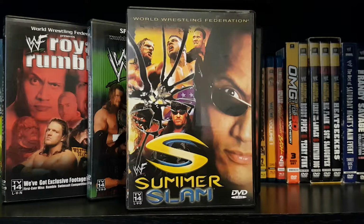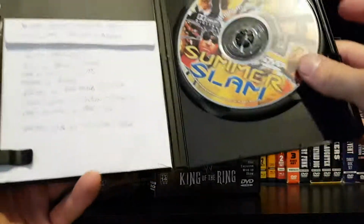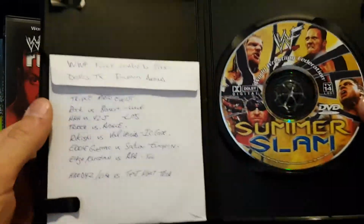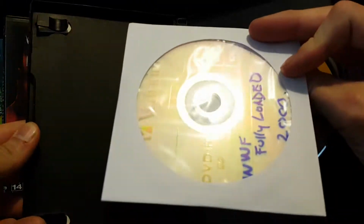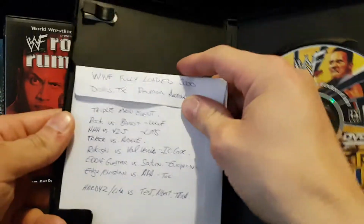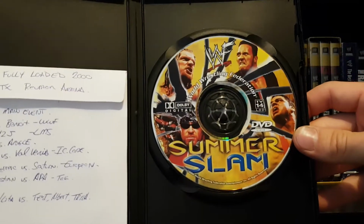Next here we got SummerSlam. Another pretty good show. I would say this is more of an underrated SummerSlam. You don't hear many people talk about SummerSlam 2000, but I could see why in the same sense. There was some great matches on here. Mine didn't come with the insert. I do have Fully Loaded 2000 there. A personal copy. That was actually a really good show, but very cool disc art.